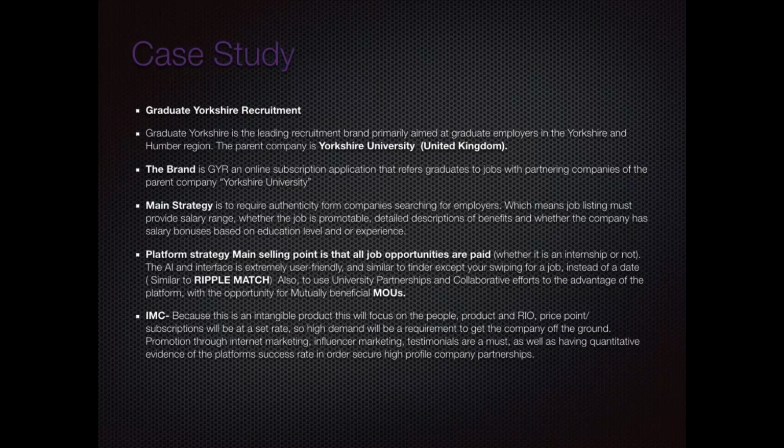With IMC, because it is an intangible product, this will focus on the people, product, and the return on investment. The price point will be based on the subscription, so it will be a monthly subscription to be on the site, and we'll try to keep it at a set rate. The only thing that will be at an extra cost is having a personal career specialist.